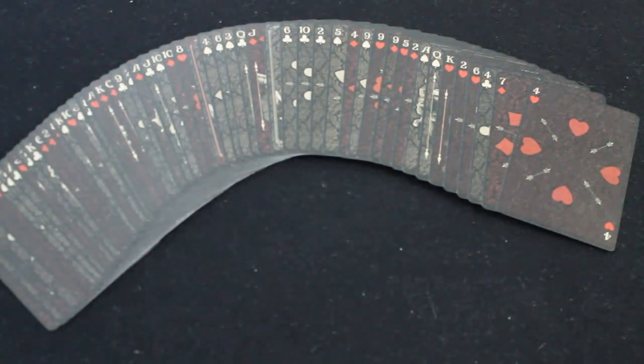The Royal Dinosaur playing cards, which I may have mentioned before, it has dinosaur heads on the court cards, which look really cartoony and weird.